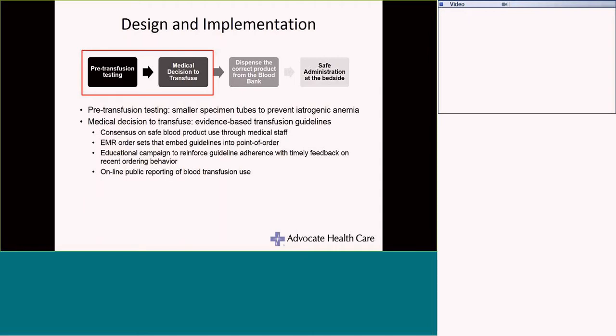On pre-transfusion testing and the medical decision to transfuse. So we went upstream. The committee decided to go upstream from this, and so we looked at part of pre-transfusion testing, looked at preventing iatrogenic anemia. One of our mottos was, let's try to let the patient keep their own blood. So we actually re-engineered the size of the blood tubes we used across the system, so we were taking the least amount of blood out of the patient whenever blood samples were taken. Especially on young children or patients that don't weigh very much. If you're in the hospital for a number of days and we draw blood 4 or 5 times a day and we use big tubes, just the phlebotomy alone can decrease your hemoglobin. So we actually had a full court press to try to change that.